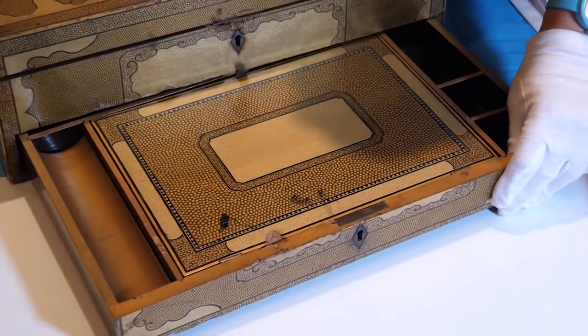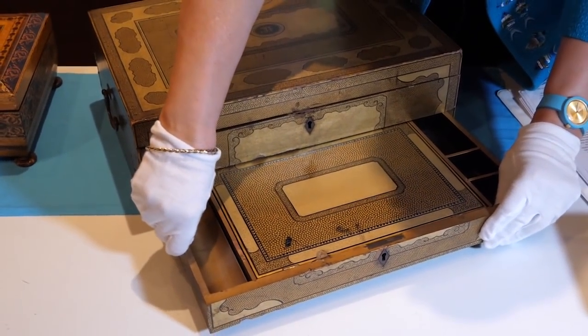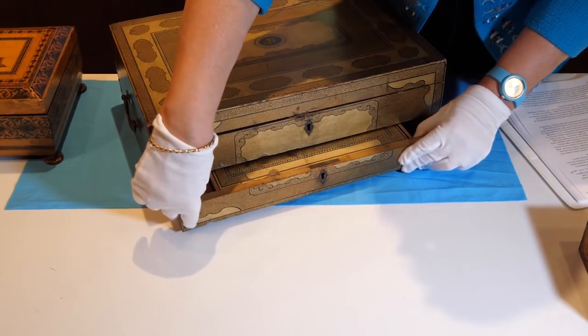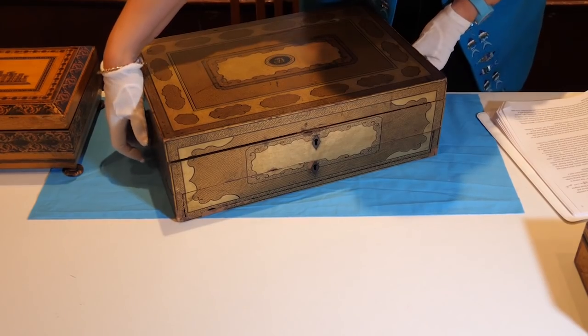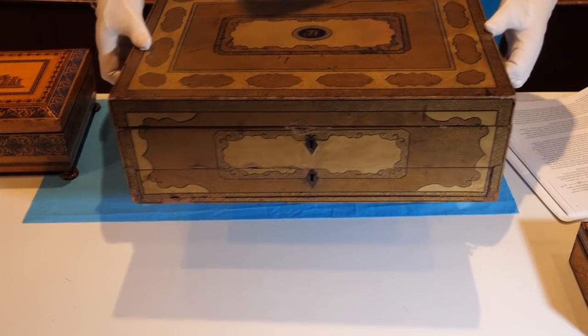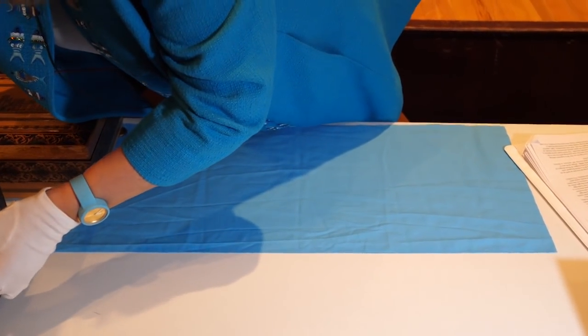I wonder who TF was, whose initials are here. Would love to have met that person and seen what the rest of their house looked like. Okay, we're going to move on now to a Tunbridge box, and this is sort of a tourist piece.